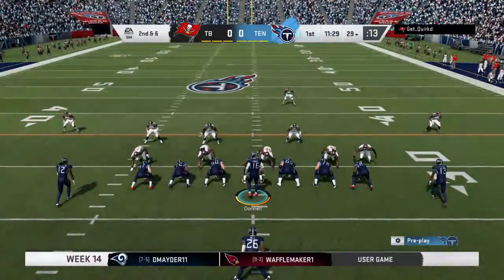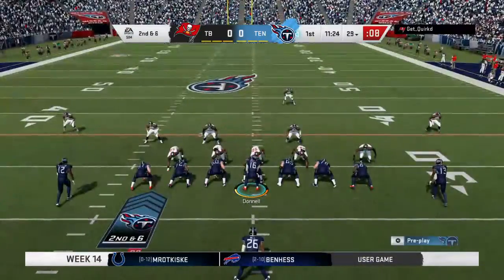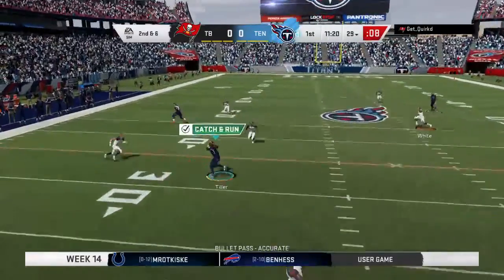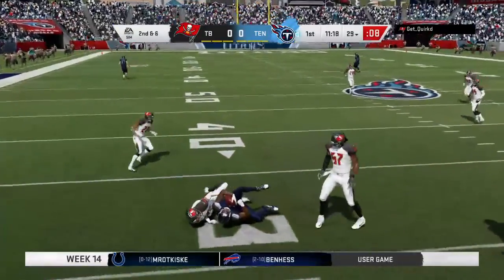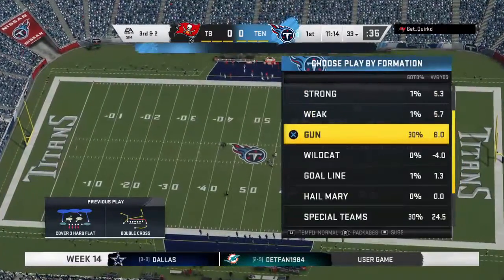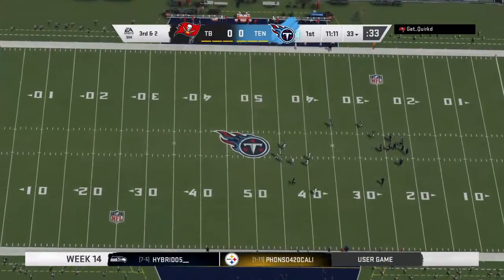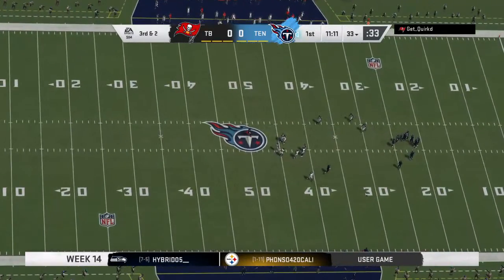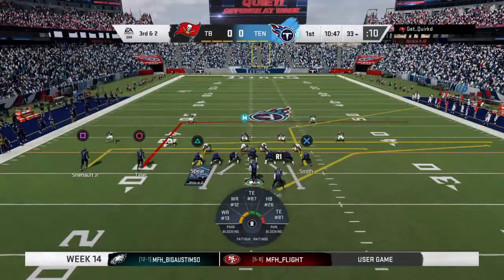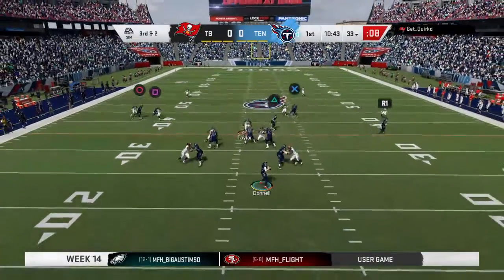2nd and 6, just inside the 30. Check tight. Check 5. 2nd and 6. Throwing left side here, and it's complete. He'll be hit down at the 33, 5 yards on the play. One thing you're hoping for when you run drag routes, you're able to hit a receiver in stride, and he can pick up a lot of yardage after the catch. But in this situation, the defense was effective, able to stop him before he could get a good head of steam going.